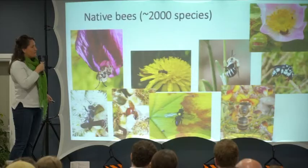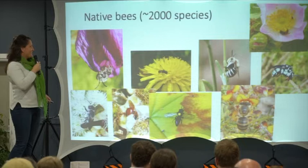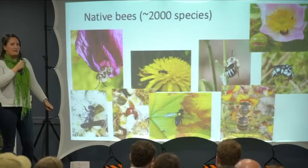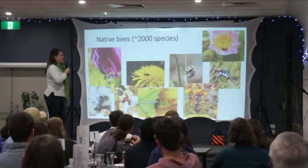This is just an excuse to show lots of cool pictures of insects, but these are some of the examples of some of our Australian insects that are performing all these wonderful, helpful ways that they help us. So we've got native bees, about 2,000 species of native bee in Australia. Lots of them in our gardens, who's seen a blue-banded bee? Yes. They're probably the most recognisable, but there are many, many more native bee species.